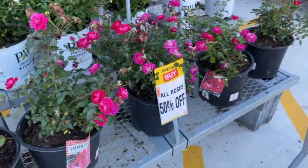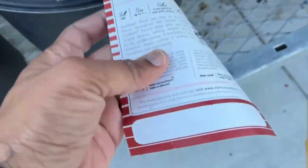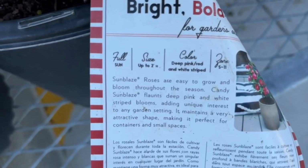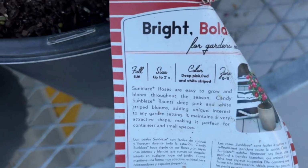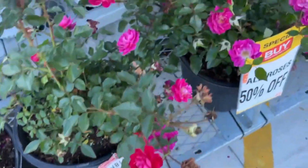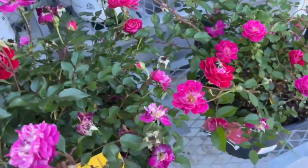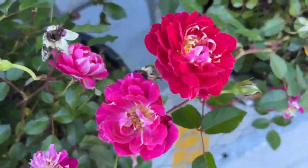And then here we have this Sunblaze. Let's see if I could read what's on here for you. This is a petite one. It loves full sun. It will grow up to 2 feet tall, and it's hardy from zones 5 through 11. So this one, I would put this in a pot or a planter. Or if you have a tiny space, a narrow area in your garden, you need a small plant, I probably would put this rose in it. And here's my friend, the bee. Love my bees.